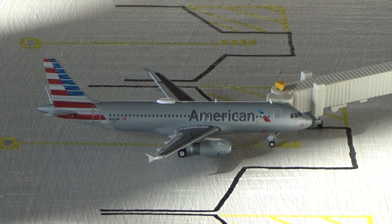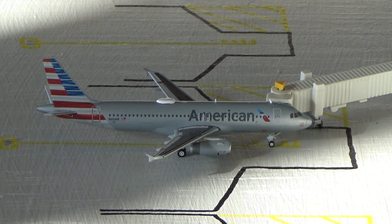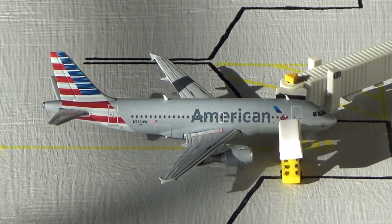This guy came in from Orlando, and he's going to be heading out to one of the also new routes, Raleigh-Durham, which is a daily flight. So welcome Raleigh-Durham, daily Airbus A320. So awesome stuff. Okay, right here we have an American Airlines Airbus A319.